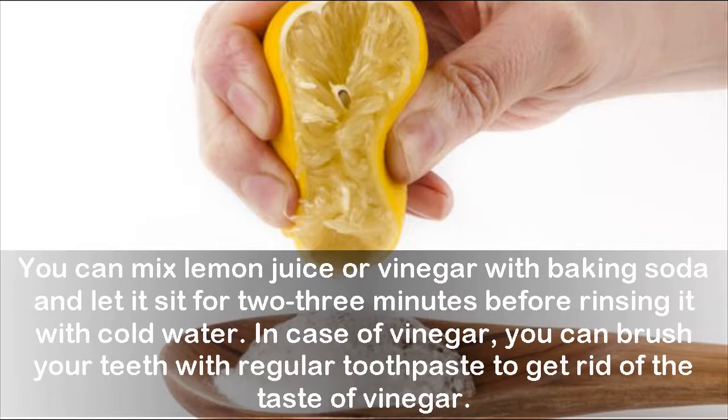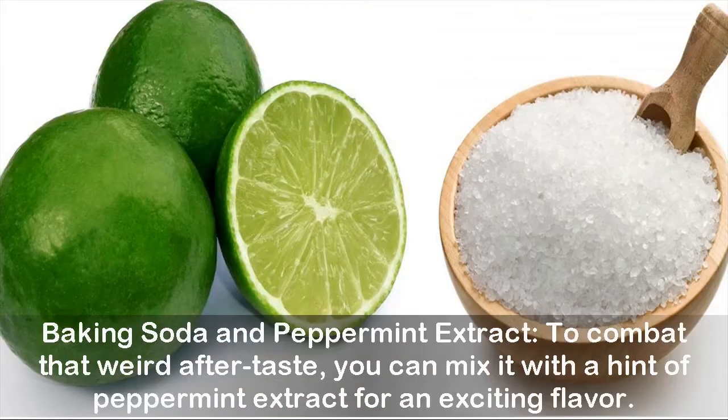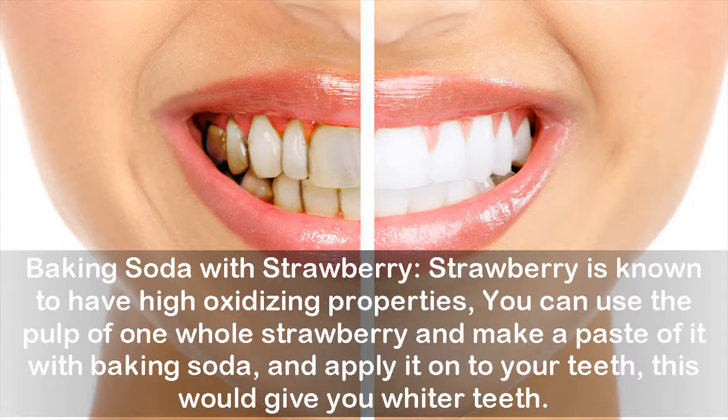with cold water. In case of vinegar, you can brush your teeth with regular toothpaste to get rid of the taste of vinegar. Baking soda and peppermint extract. To combat that weird aftertaste, you can mix it with a hint of peppermint extract for an exciting flavor. Baking soda with strawberry. Strawberry is known to have high oxidizing properties. You can use the pulp of one whole strawberry and make a paste of it with baking soda, and apply it onto your teeth. This would give you whiter teeth.